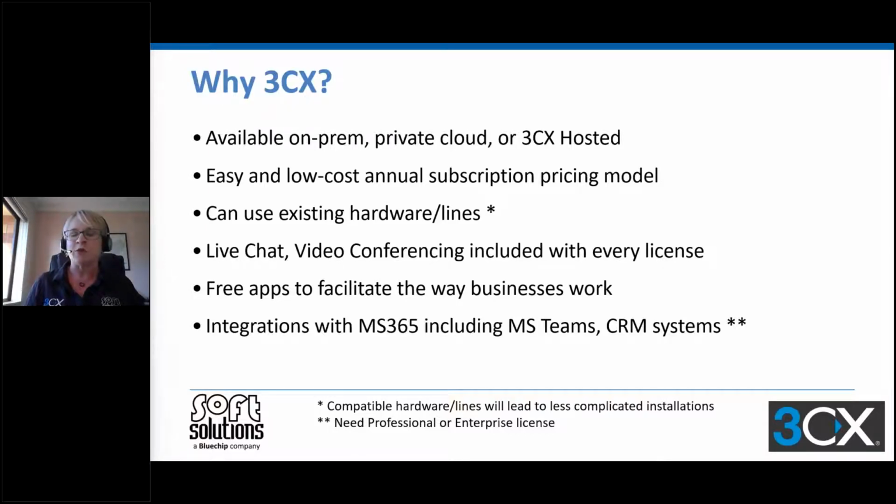And for those that have been on this journey with us for a while, you'll know that we're going through that process of trading in perpetual licenses to move to the modern annual subscription pricing model. You can use your existing hardware and lines, assuming that they're compatible with 3CX, of course. So there are a few caveats there, but you can use existing technology in organizations.